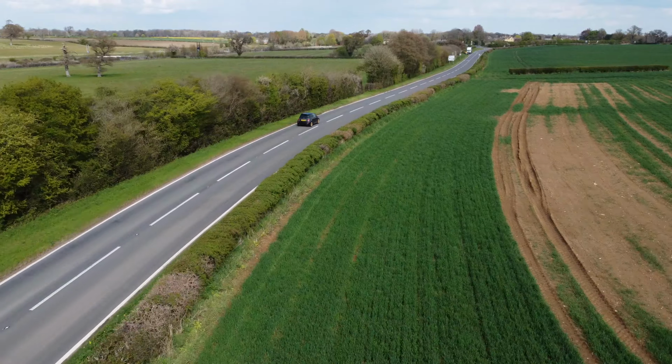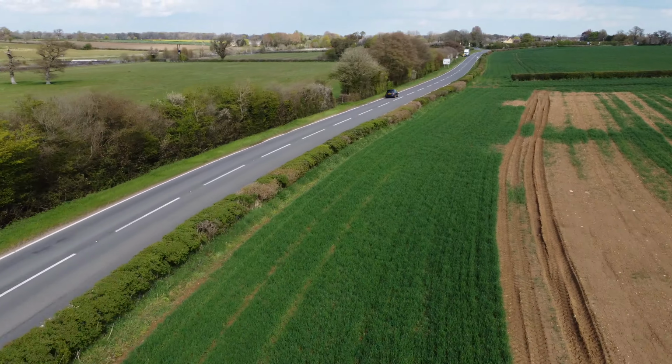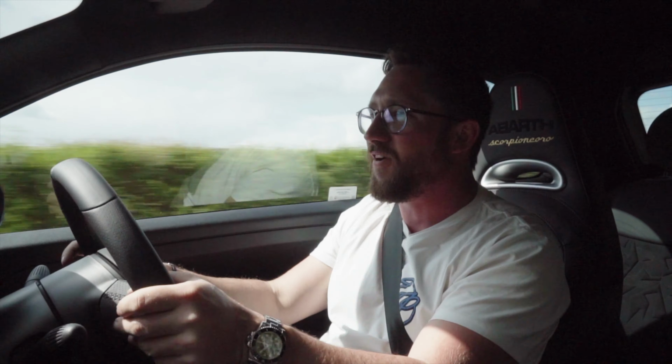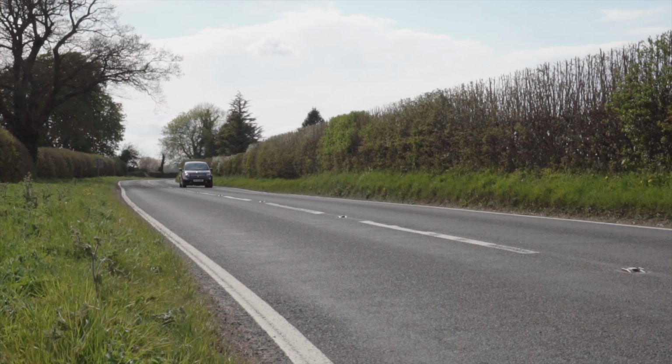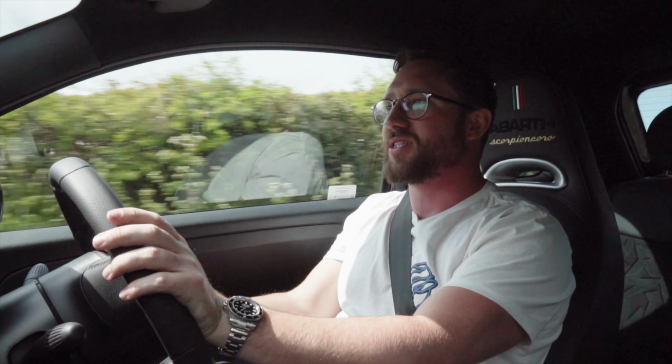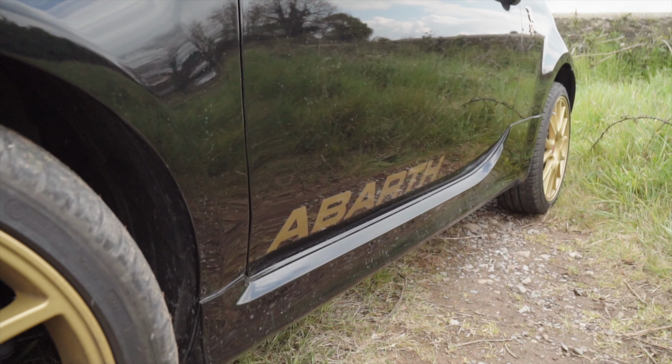And remember, the second-hand market in these as well is amazing. If you want one of the little specials, this little 595 Scorpioneoro, whatever it's called, is a super cool one of 2,000. So you can say it's like a silly fancy watch or something that means really nothing. It's just black and gold.